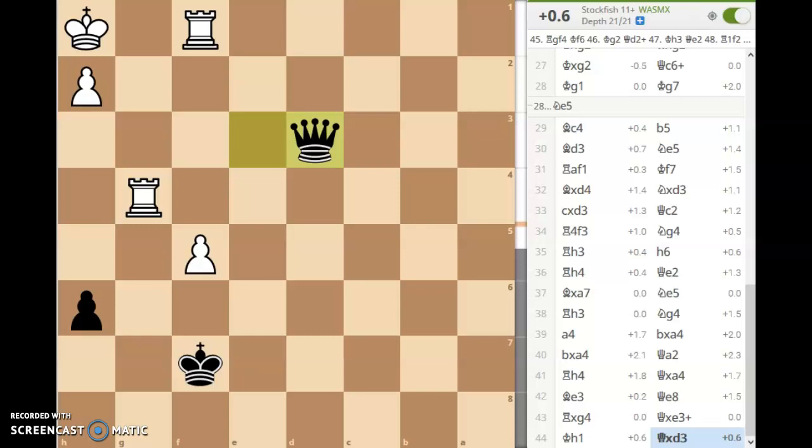It was the last game playing. Anthony also told me that it was, according to Bob, it was Bobby's favorite game of the simul. He enjoyed it the most. So thank you to both of these gentlemen.